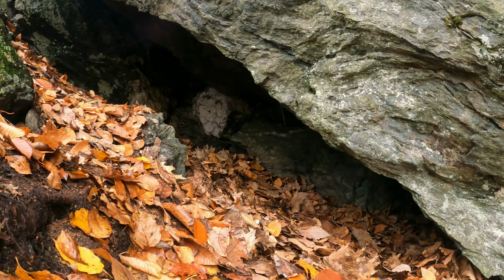Here is a different bear, quote, interacting with another one of my trail cams in the area. And in this case, the camera lost out big time.